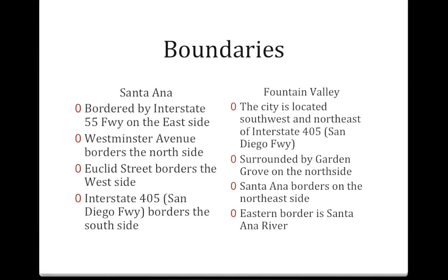In Fountain Valley, the city is located southwest and northeast of Interstate 405, and it's surrounded by Garden Grove on the north side. Santa Ana borders on the northeast side, and the eastern border is the Santa Ana River.